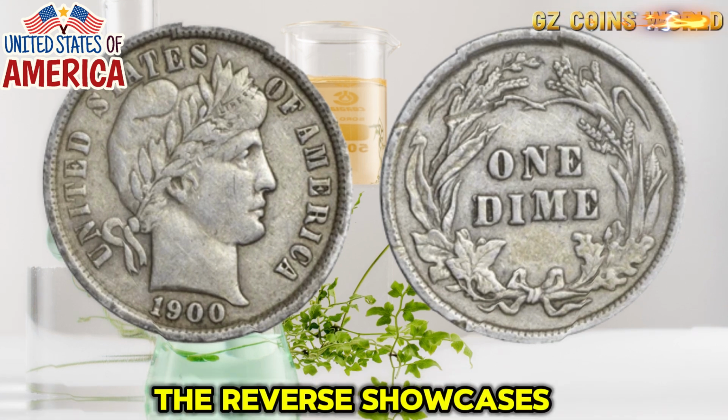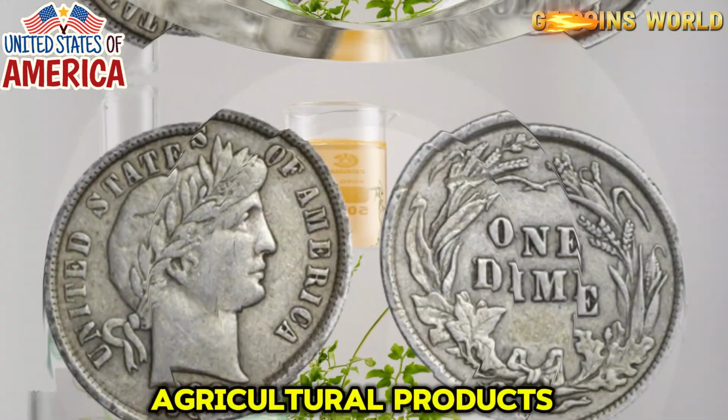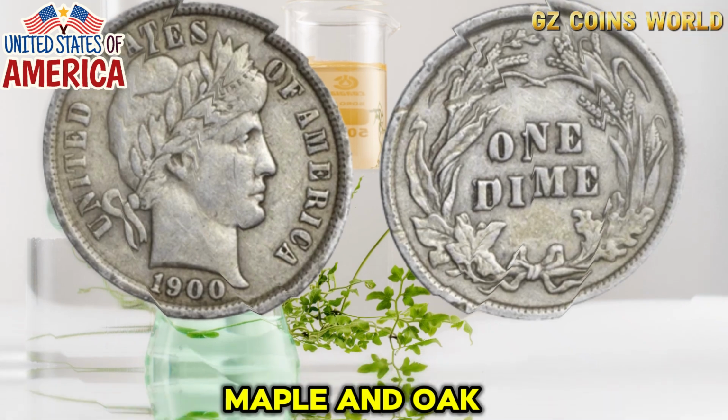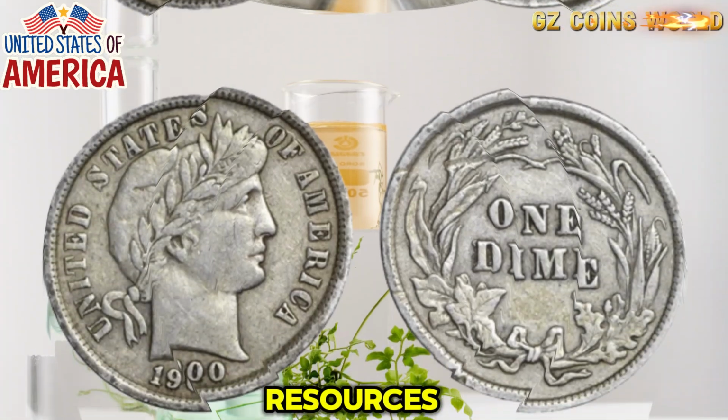The reverse showcases a simple yet elegant design, the denomination "1 dime" encircled by a wreath composed of various agricultural products, including corn, wheat, maple, and oak leaves. This imagery reflects the nation's agricultural abundance and the unity of its diverse resources.